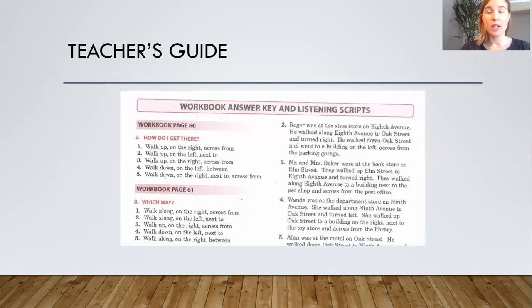You can also find the answer key for the workbook in the teacher's guide. So again, book 1, not as much of a concern, but once you get to book 4, even book 3, sometimes there are some things that can be a little trickier. So if you're unsure of the answer for something, you can always pull out the teacher's guide and see what they were getting at with that activity.